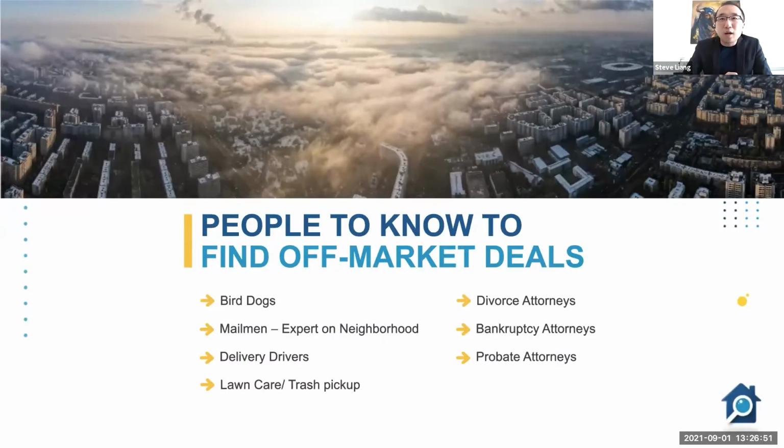Bird dogs are people who are doing the driving for dollars, looking for these types of deals to sell to a buyer for a fee. If you can meet these bird dogs, they can help you broaden your search, because all of them are looking for deals, and if you connect with them, when they have a deal, they will call you. Now, of course, they will also call other people. So make sure you have a tight network and you have a lot of them.